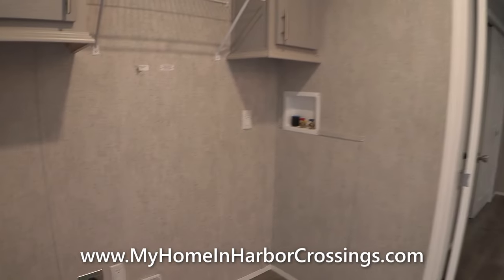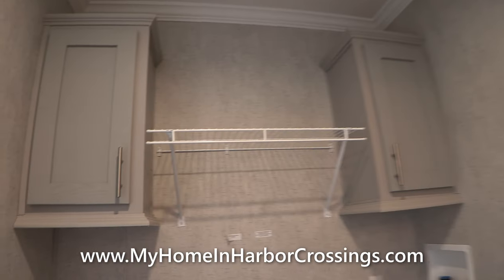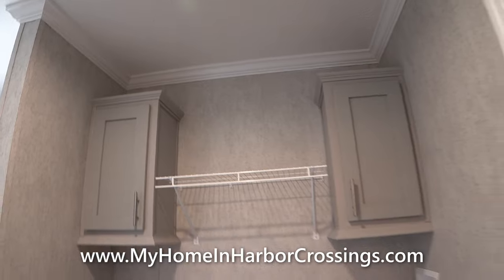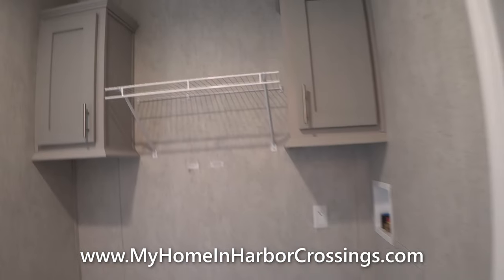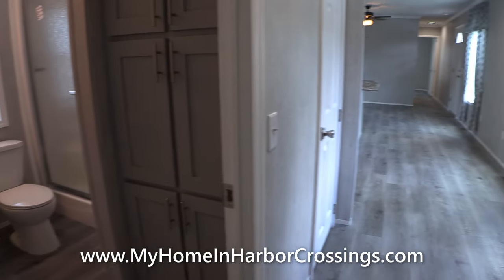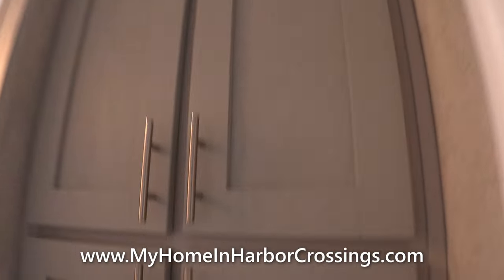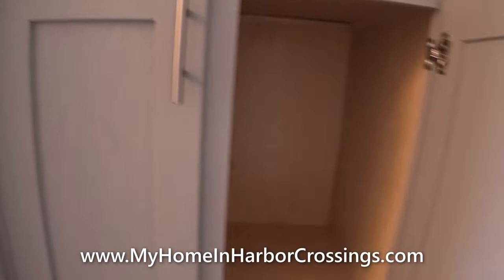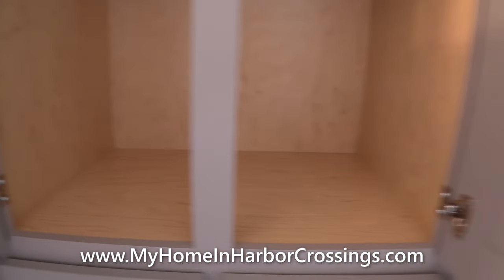On the left here, this is where you would put your washer and dryer. And right over here is the bathroom. You've got a lot of cabinets here. There's a lot of space in this house, which I just think is great.